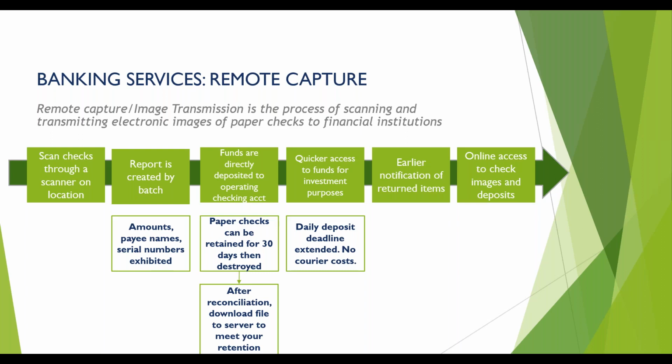This process is great. We like it, except for the fact that, again, you have to rely on your clerk to be in the office to process these items. So you've always got to have somebody working that remote capture machine. If somebody's sick or not in the office, this process could not take place, where the lockbox is done by the bank, so you're contracting someone to be present and to do your work for you.